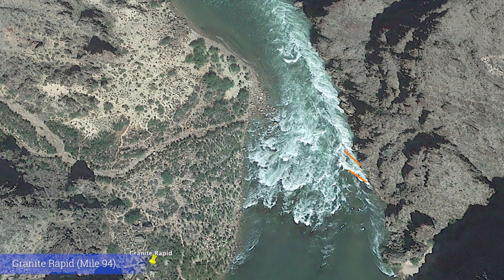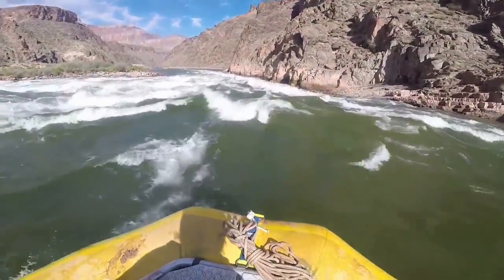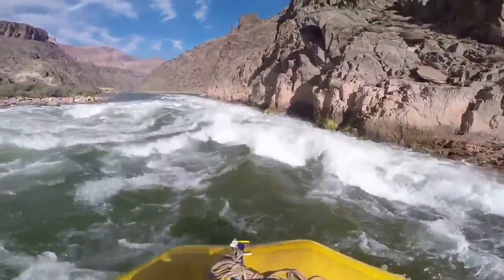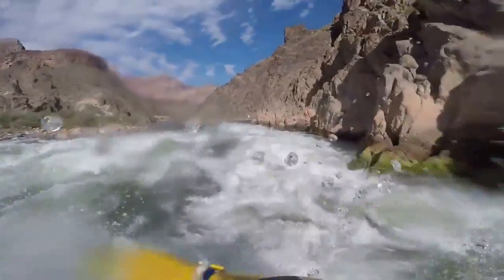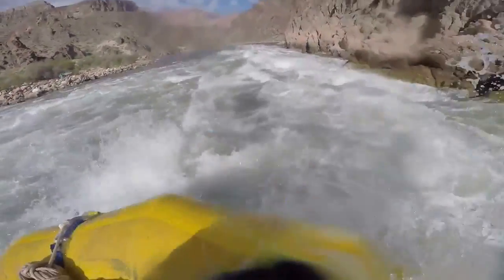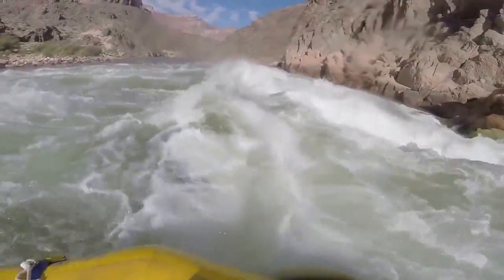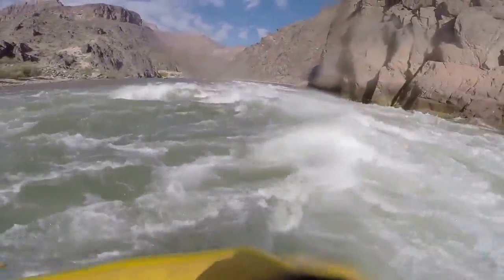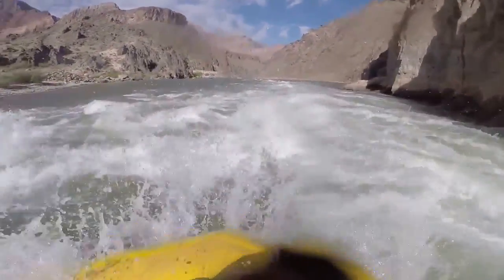I also see a series of big downstream angle diagonal waves to the right of the main flow. I'll want to make sure not to get broadside on any of those, as they look to have the power to flip a raft as well. The good news from scouting is that there seems to be a good clean route from the top to the bottom, right in the center of the flow over the peaks of those waves.